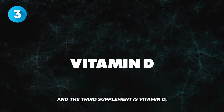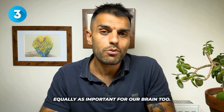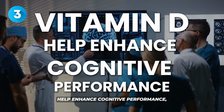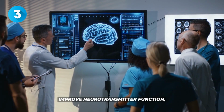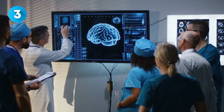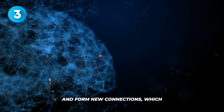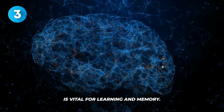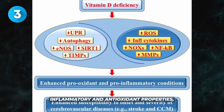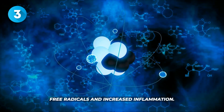And the third supplement is vitamin D, which is often discussed in relation to its impacts on bone health, but it's equally as important for our brain too. And research has shown that getting adequate levels of vitamin D can help enhance cognitive performance, improve neurotransmitter function and help protect against age-associated cognitive decline. It also helps to maintain plasticity. That's the brain's ability to make and form new connections, which is vital for learning and memory. And additionally, vitamin D also has anti-inflammatory and antioxidant properties, which can help protect the brain from some of the oxidative damage caused by free radicals and increased inflammation.